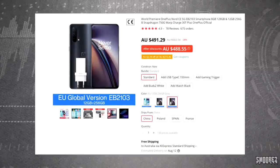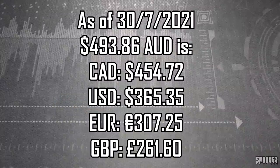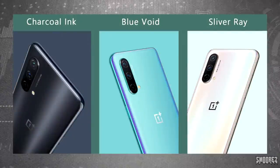Then you can also get the 12GB plus 256GB version, which is the highest spec one, and that will set you back $491 Australian. I'll also display the currency conversion chart for that one also. Feel free to pause once again. This does come in three colors. However, Silver Ray is missing. Blue Void and Charcoal Ink are the only ones available in this listing.